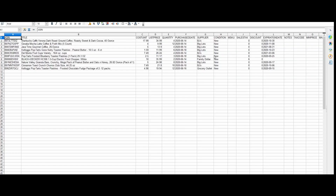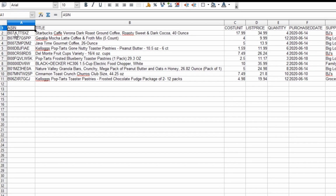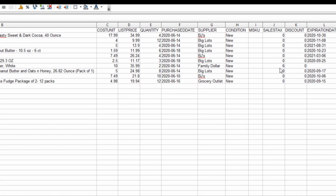We're gonna click OK. Your client's gonna open it up, and you see all of your columns. You've got your ASIN, you've got your title, you've got your cost per unit, you've got your list price, your quantity, your purchase date, the supplier, the condition, if it had sales tax, and if it had an expiration date. I mean, that's everything that you could possibly want.